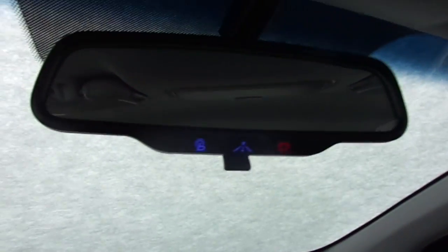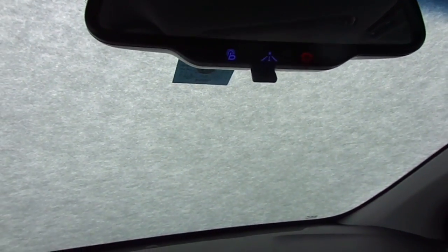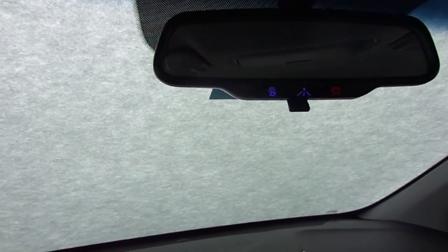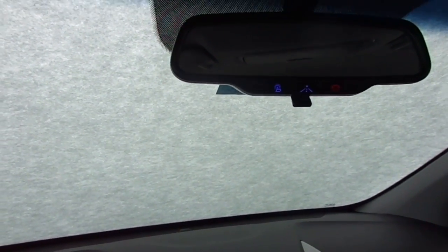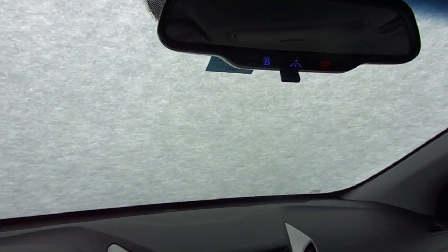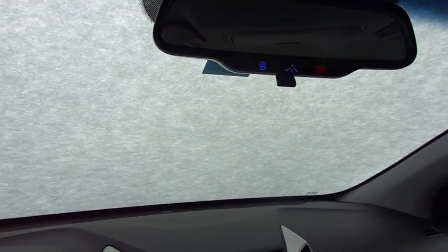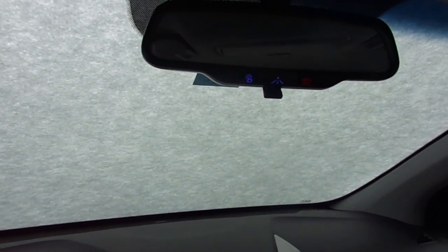BlueLink is included on this model. I'm not sure if it's standard on all GTs, but it is on this one. And BlueLink allows you to, let's go ahead and do it. Let's press it. It does a couple of different things before I press the button. It provides navigation assistance on cars that don't have navigation devices. It provides emergency services. It also works in conjunction with your cell phone, if you have the service, to start, unlock, and send a panic alarm to the car with your phone.